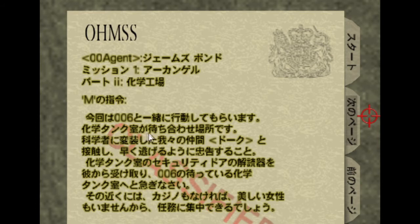Kagaku tanku shitsu ga machiawase basho desu. Kagaku tanku, so that's chemical tank. Shitsu, the chemical tank room. Machi awase is like, he's waiting there basically, isn't it? Matsu is wait. Awase is to meet, I suppose. So machi awase is the meeting place. Basho is place. So kagaku tanku shitsu ga, the chemical tank room, is the meeting place, sort of thing.